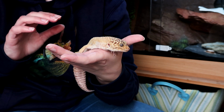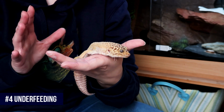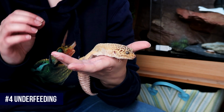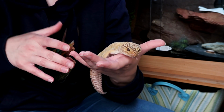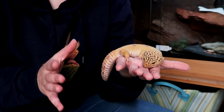The 4th reason for a lack of a plump tail may be due to underfeeding. Now, obesity is actually a very common problem with reptiles in captivity, because most people overfeed them and underexercise their reptiles. However, some people do get a little bit confused about how much they should be offering and how often.